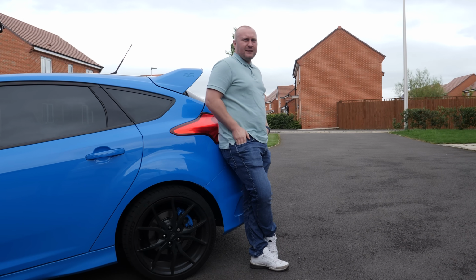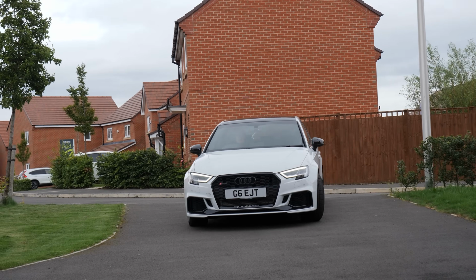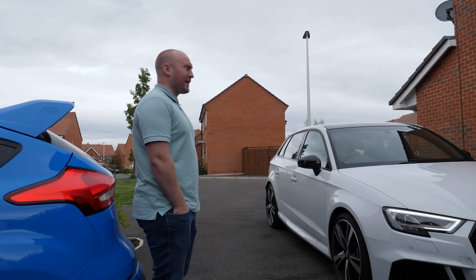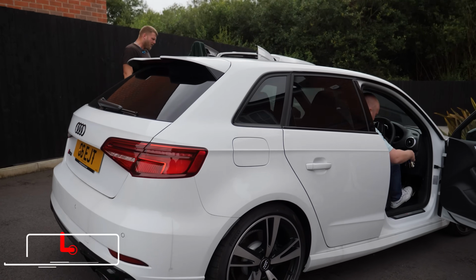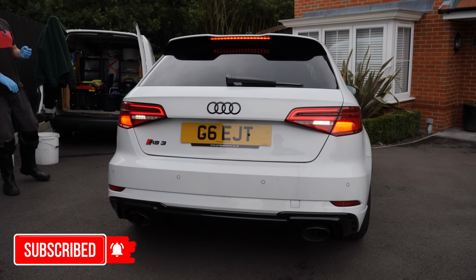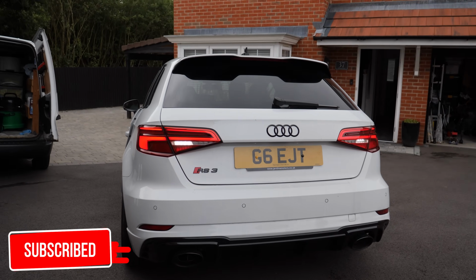Do you mind getting off the car? Oh, that's clean, that. I'm a bit embarrassed about how bad this car is, but this hasn't been clean for over a year. Sounds nice, doesn't it? Yeah, it sounds really good.